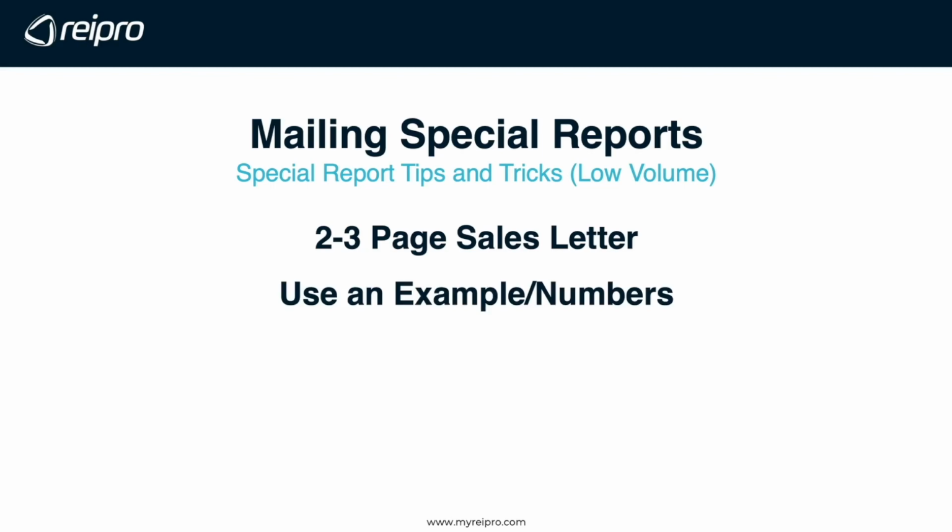Use an example and use numbers in here. So if you live in an area, say in Atlanta, Georgia, the cost of homes here are definitely going to be different than in Los Angeles, California. So we want to use examples and numbers that are relevant to the area that you're in. Okay, and we have a couple of these special reports already available to you in REIPro.